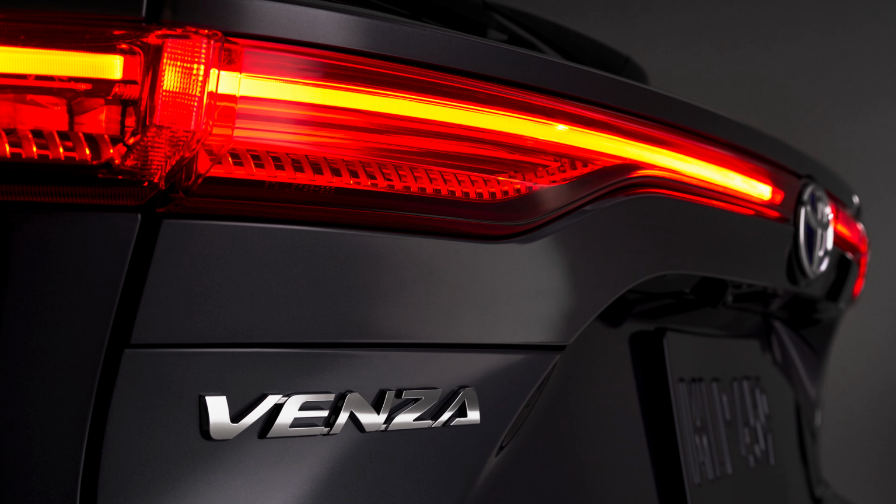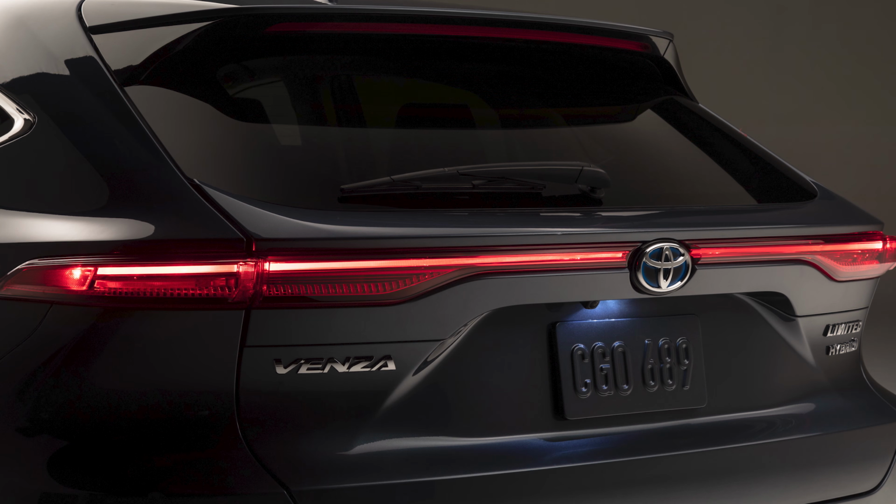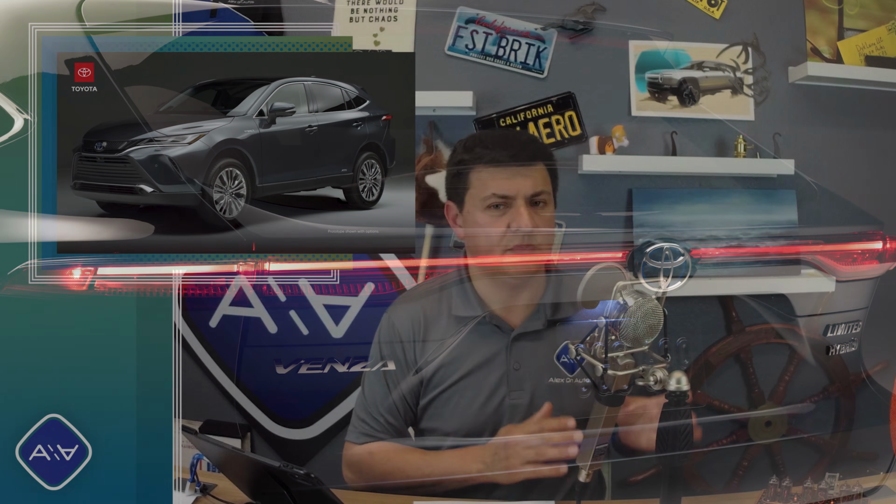As I said before, there are a lot of things that we don't know about the Venza just yet, including overall size and overall pricing, but again, expect this to be right between the two other options in the Toyota lineup. A little bit different than the Highlander Hybrid, all Venza models are going to have Toyota's e-all-wheel drive system standard, more like the RAV4.